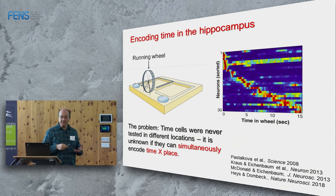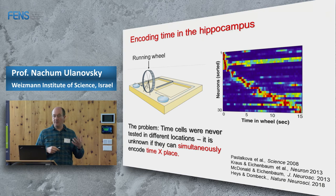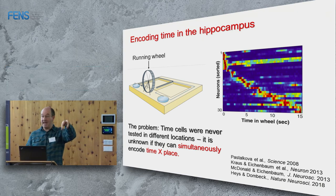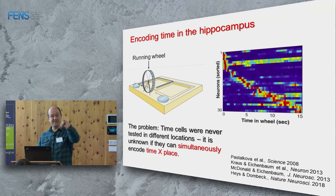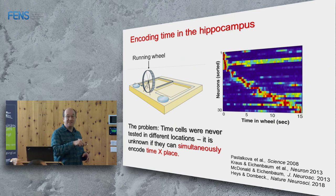So we thought, can we look at time cells, but for different locations? Because in the task that I just showed you, the bat was flying and landing, and there were several of these landing balls, A, B, and the start ball. So actually three different locations. And can we find time cells that fire differently in these different locations? If so, this will be really encoding simultaneously time and place, so an episode, if you will.